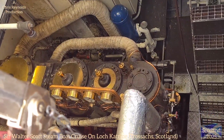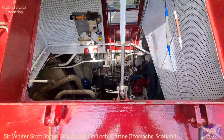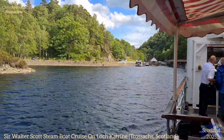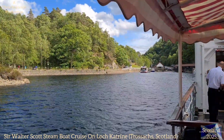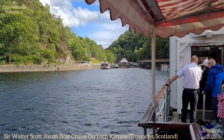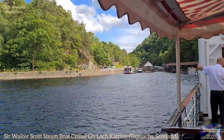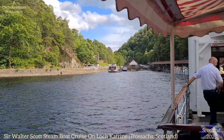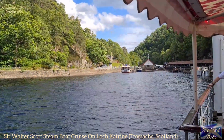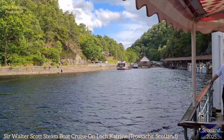You can see that it's quite a confined space that we're in here as we head into the pier. Back to the start of all this, back to Trossachs pier. And that bell is the telegraph, the wheel logs to the engineer, so you can adjust the throttle, the control valves for the steam. Have power to be slow obviously for this manoeuvre.